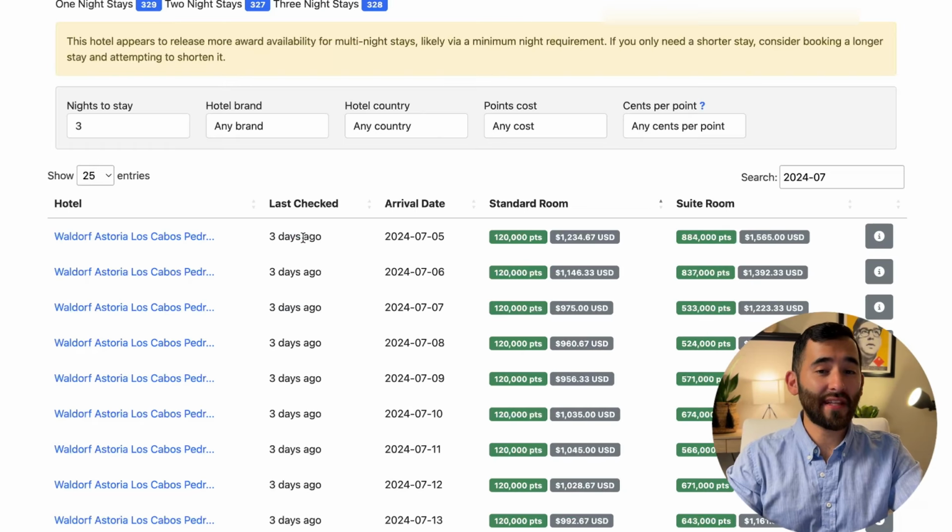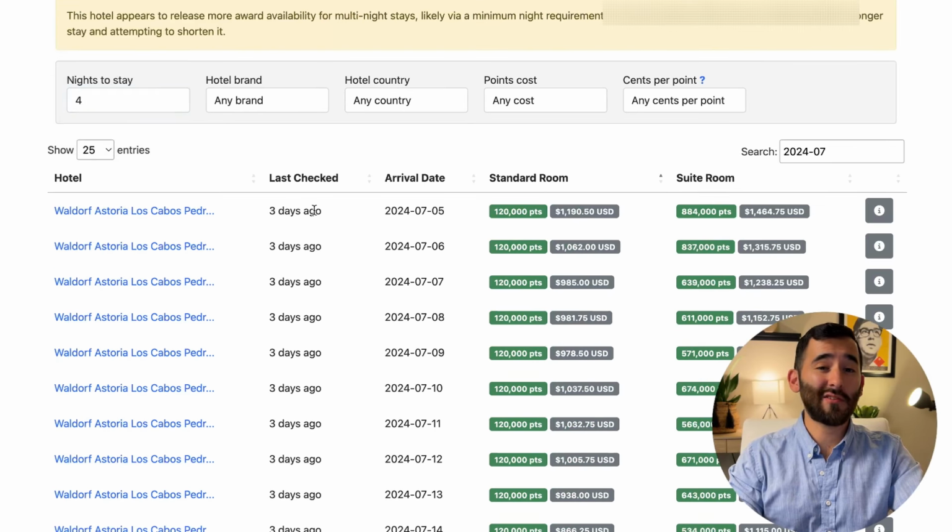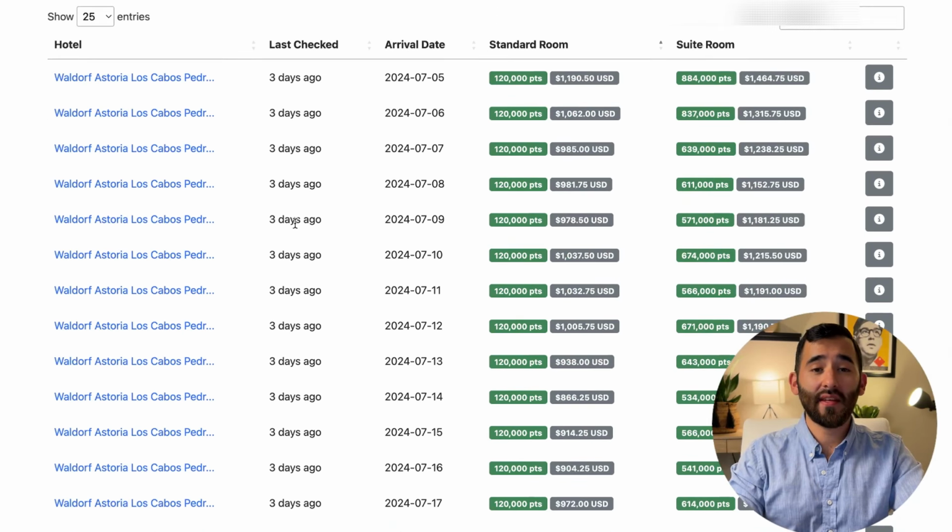I do want to point out that these results are very fast. As you can see, they change pretty immediately once you switch something, but this is because the results are cached. That is, they're searched in the background or at various times, and then they're saved. As you can see, these are results from 3 days ago.